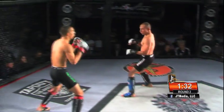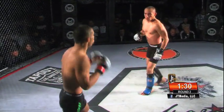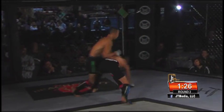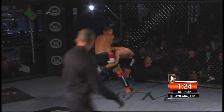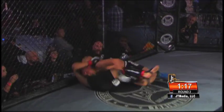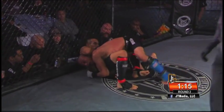Victor, you can see he wants to change level to get in on that double. And Perez doing a nice job of pawing that jab to keep the distance. He almost got it. Oh, Victor hits a hard nice right hand. Charging forward, looking for the bounce off the cage, maybe suck the legs out. And he does. Going into side control.